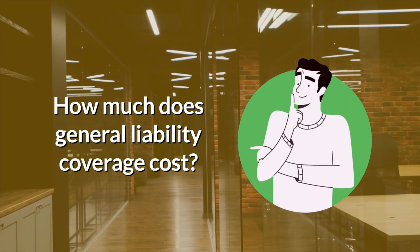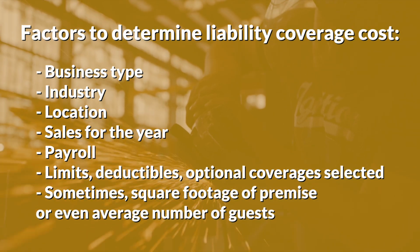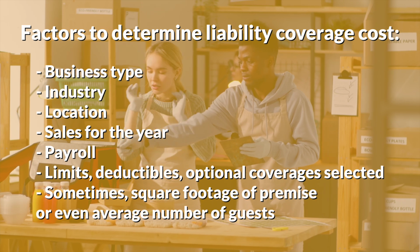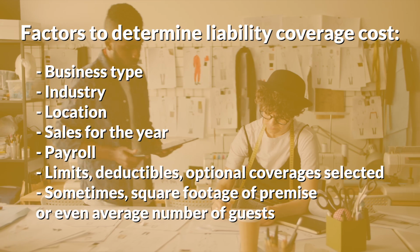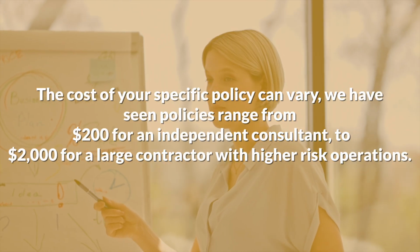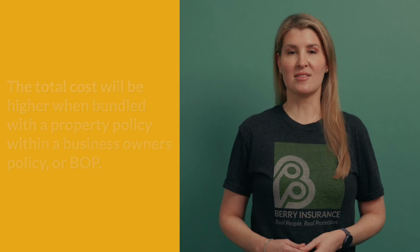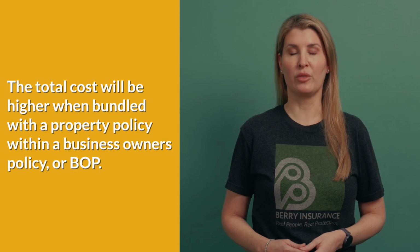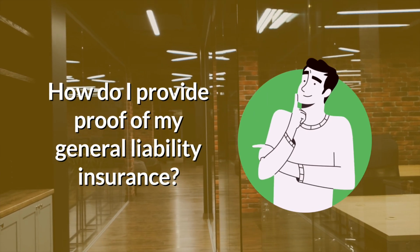How much does liability insurance cost? Premiums for coverage are typically based on factors such as business type, industry, location, sales of the year, payroll, the limits, deductibles, and optional coverages you select. And sometimes even square footage of the premises or average numbers of guests at the business can factor into the cost. Due to these variables, the cost of your policy can range significantly. We've seen policies range from $200 for an independent consultant to $2,000 for a large contractor with higher risk operations. As a side note, the total cost will be higher when bundled with a property policy within a business owner's policy or BOP.